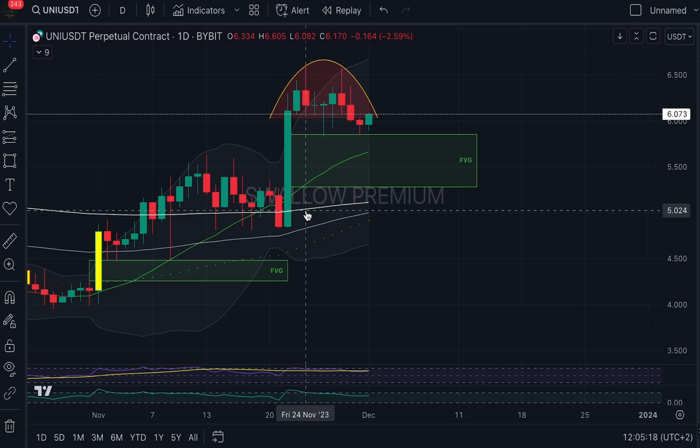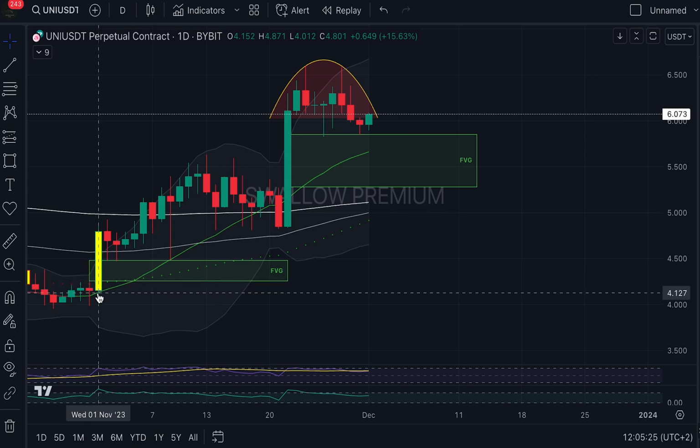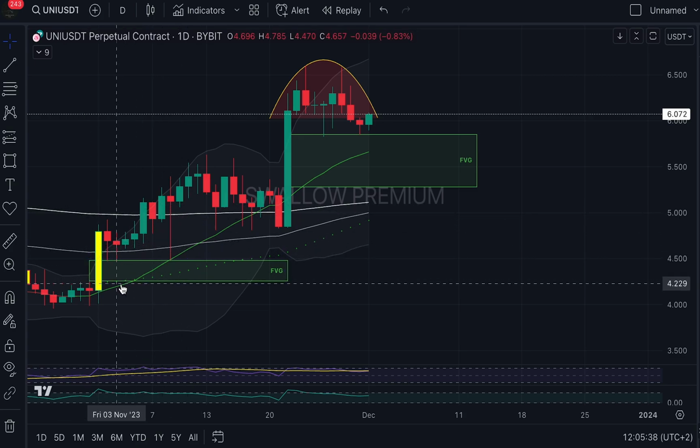Now, straight to the point, on a daily time frame. Since the beginning of November, so one month ago, we had this massive bullish movement which broke the second moving average and 100 EMA and also exploded on the Bollinger Bands as well. Further movement was also bullish, but without any significant retests.